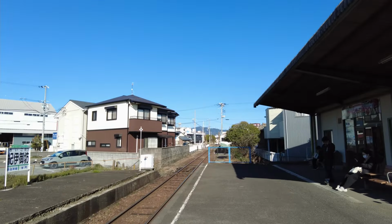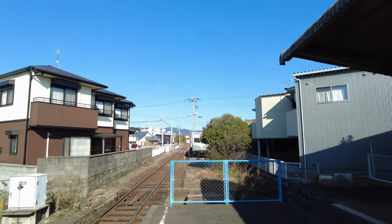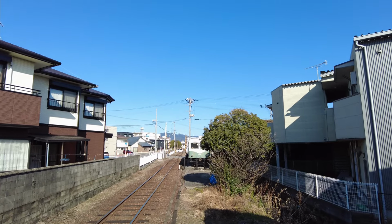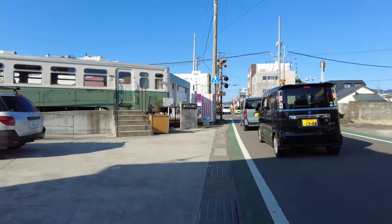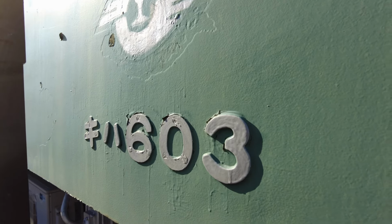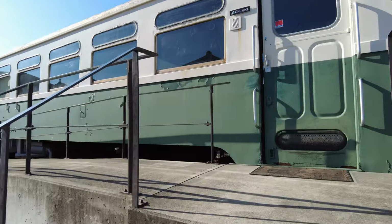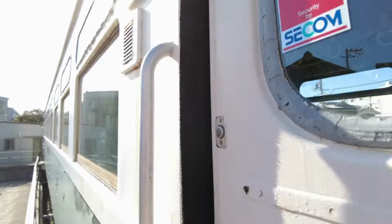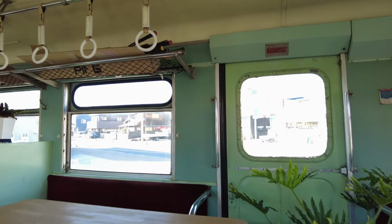If you see over here is another disused train, and that's actually an attraction of sorts, a tourist attraction on this line. You can actually go up to it. I don't know if you can go in it, but go check that out. Okay, here it is. This is the old diesel train called Kiha 603. And it was used on this line until 2009, so not that long ago. And let's see if we can go see inside. Oh, yeah, we can actually go inside. Wow, look at this.